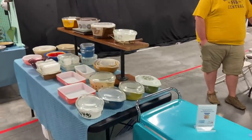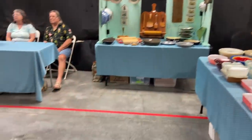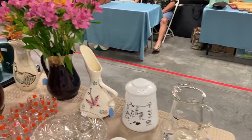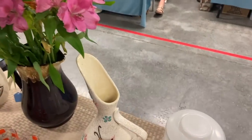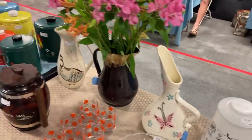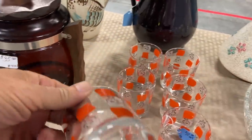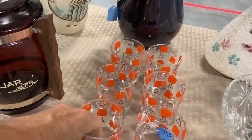Lots of Pyrex here, which is so popular now. BC glasses. I'm still a fan of this whole butterfly. $55 on the big ewer. Tony the Tiger glasses are $10 this set, but this may be more contemporary. They're cool looking though.